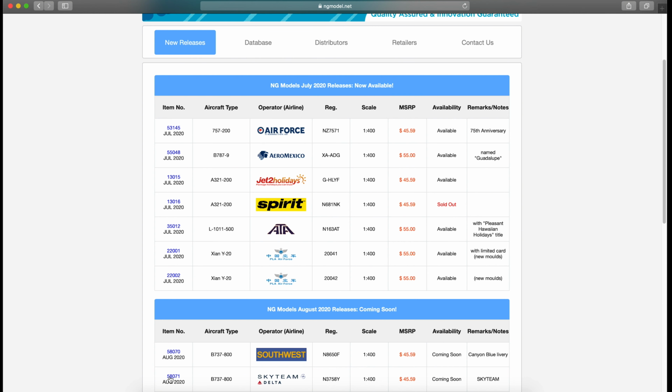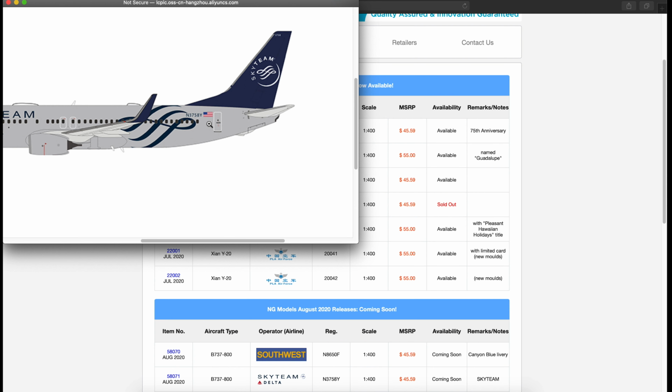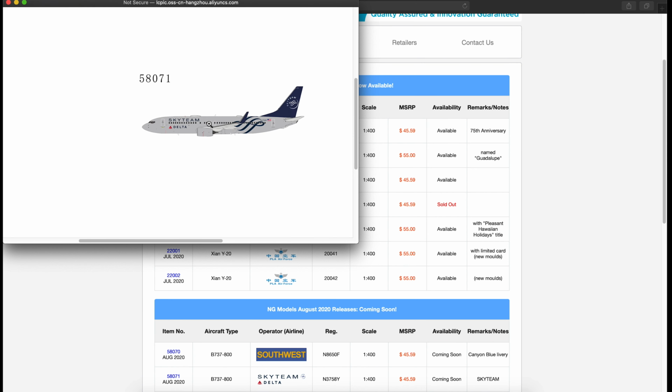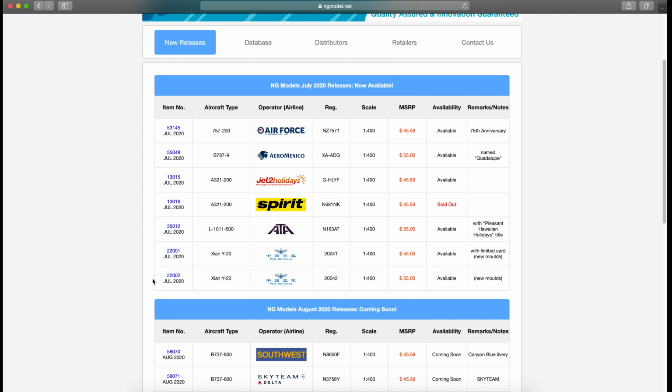Next up, we have Delta Sky Team. Ooh, 738 Sky Team for Delta. Okay, which one is this? This is the November 3758 Yankee, I think, or Sierra Yankee. Oh, that is nice. I do need a Delta 738 for Atlanta. And obviously, all narrow bodies are $45.95 for NG Models, so that's really good. That second one's really good. All right, let's see what the star one is.